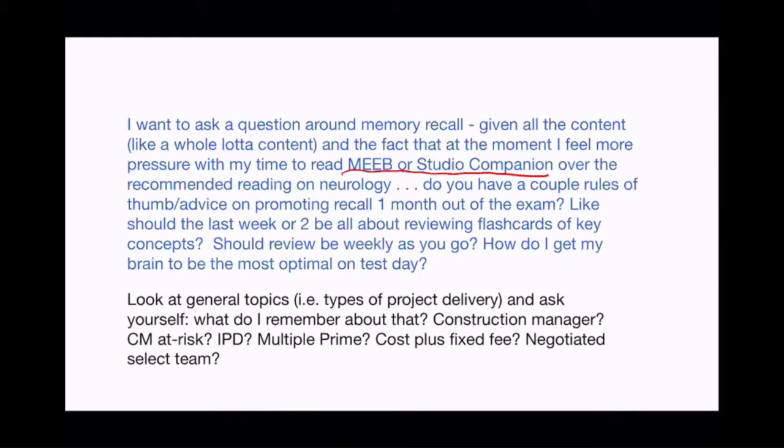what I would do, the most important thing is to not so much look at flashcards, but make flashcards. Or ask yourself and make yourself really answer aloud or written down, okay, have lists of topics as you study them, just general lists. One topic may be the different flavors of project delivery. So you'll say, okay, I remember there was something about a construction manager, and there was something called CM at risk. What was that? And I remember IPD, because that was a weird one that's new and kind of flexible. There was something called multiple prime, cost plus fixed fee, and negotiated select team, and I don't remember the difference between them. That would be the kind of thing you would want to study, and when you review, you would want to force yourself to look those things up.